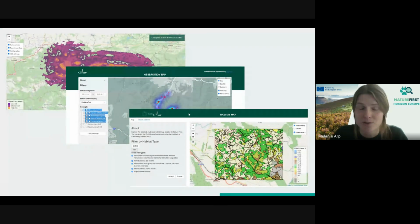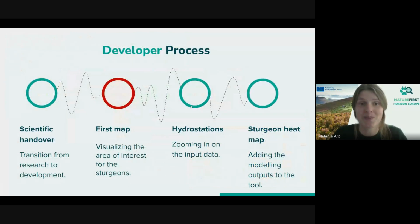So this is just some examples, and this is what it's going to look like for the Sturgeon application as well. So when we go to the first step, I've called it a first map, because Marian and I are both GIS developers, which means we're geospatial data engineers, and we like to put things on a map because it gives a lot of context. A lot of data has a spatial component, and putting it on the map gives you a great initial visual of what we're talking about.